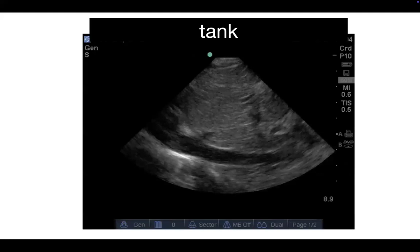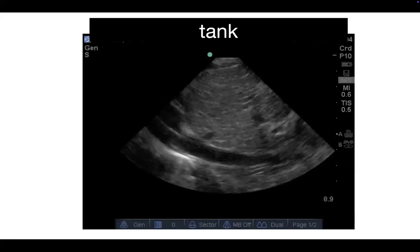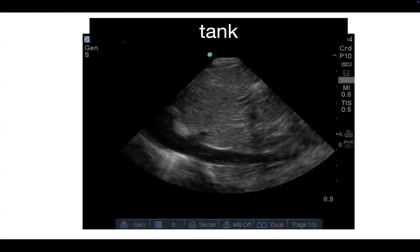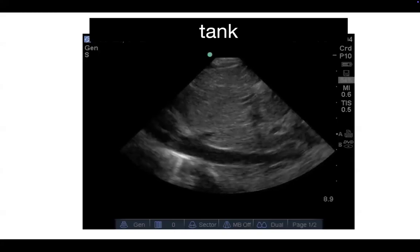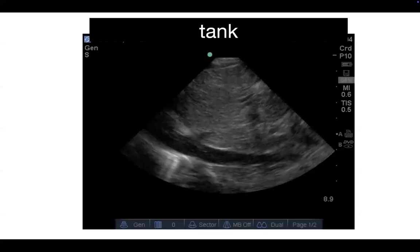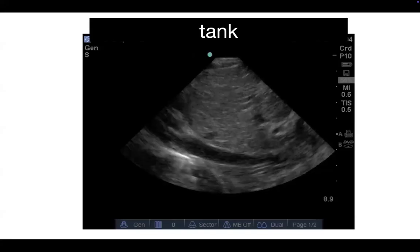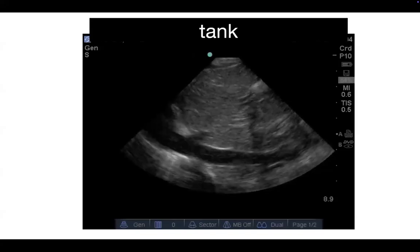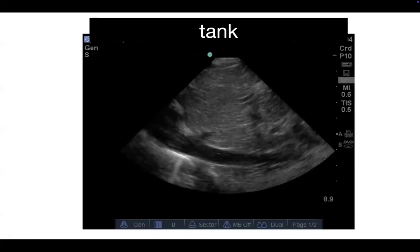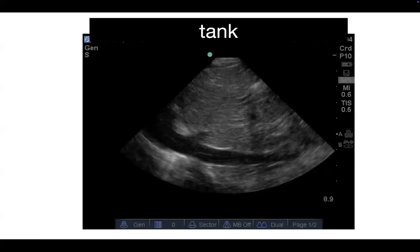The tank. So this is your IVC, and again, we'll talk about the IVC in a second. You're looking at the IVC view just under the xiphoid, and you're trying to determine, mostly by eyeballing, does the IVC look really compressed, or is it distended and not moving? This child's IVC looks like it's not really moving. It's pretty distended. There are a lot of caveats to the IVC. I'm not a giant believer in numbers in the IVC. I think it all depends on the clinical context.